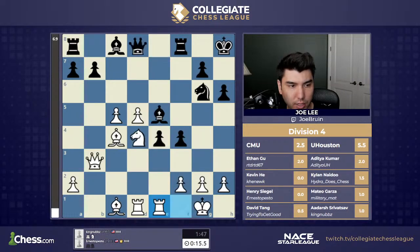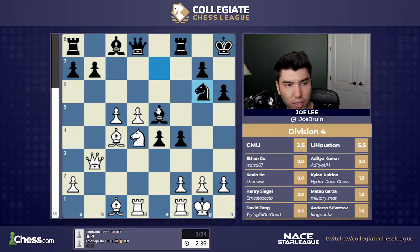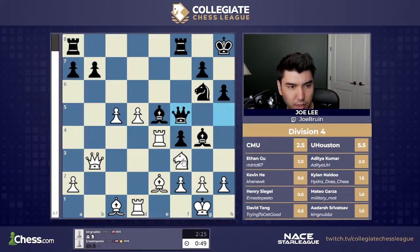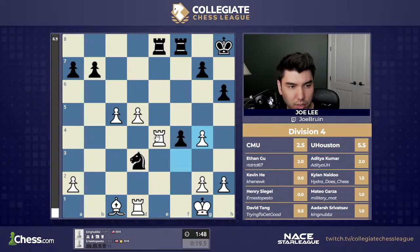Oh my god. Henry was winning, man. Henry missed d6. This is a +3 evaluation. He lets the dark square bishop live. He lets the pieces into the game. And what happens here, man? Oh. What is... He just hangs his rook. Rook takes, he gets forked. Unbelievable. Unbelievable.